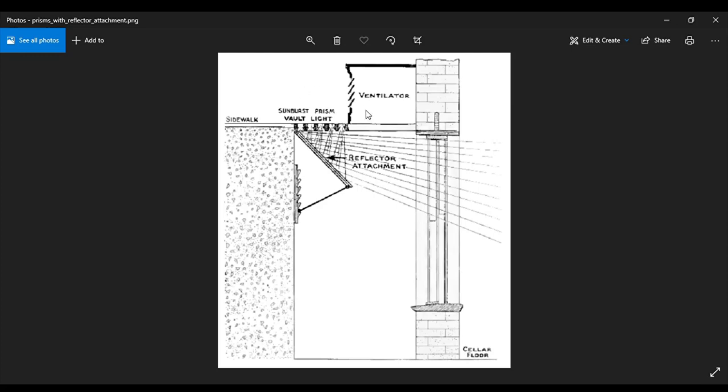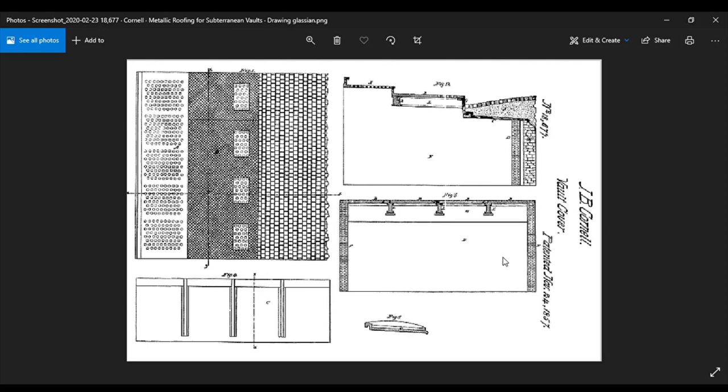Anyways, this would be your retaining wall here. Okay, cellar floor. And they're having to put in this foundational structure here. It's kind of hard to see there. There's your pavement light there, your sidewalk. Let's see. This one, your retaining walls over here. Your building would be over here. There's your street up here. These are iron beams that are holding up the sidewalk.